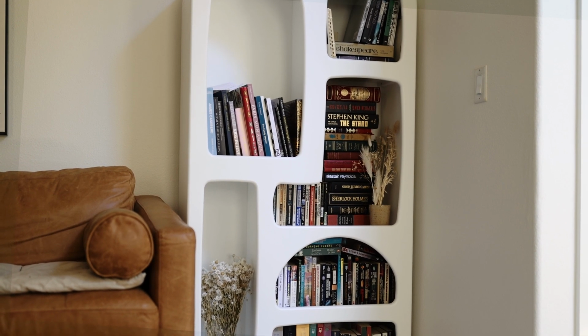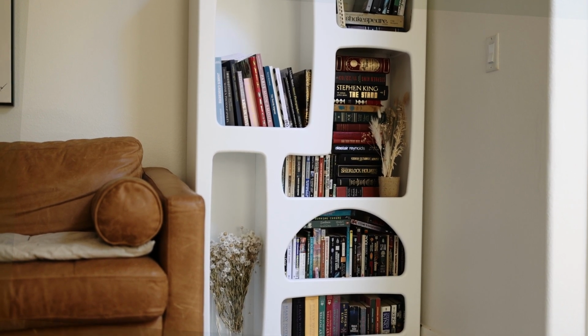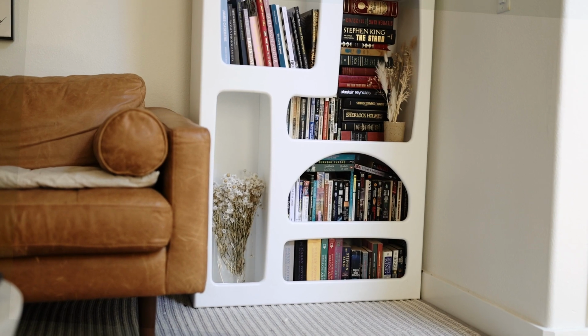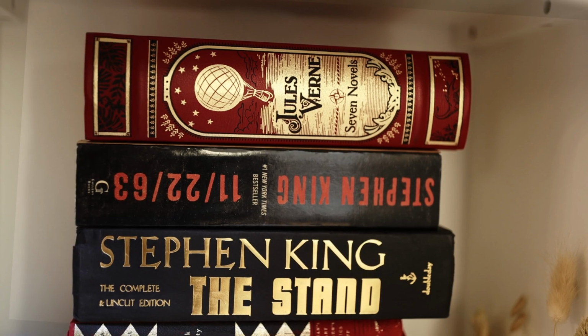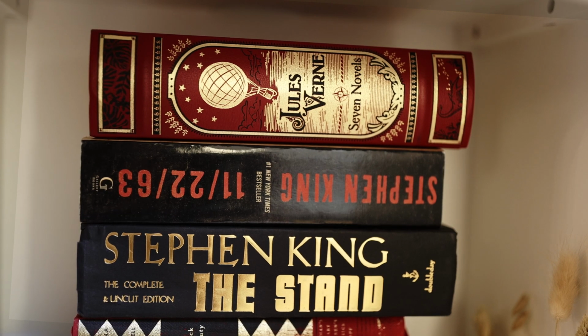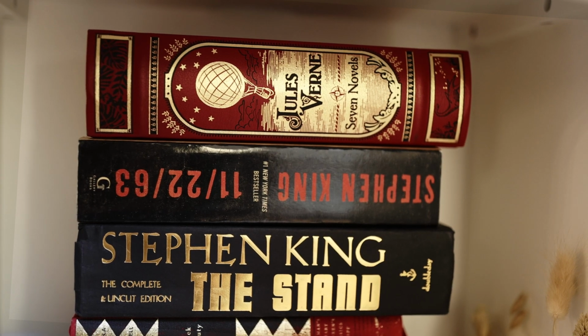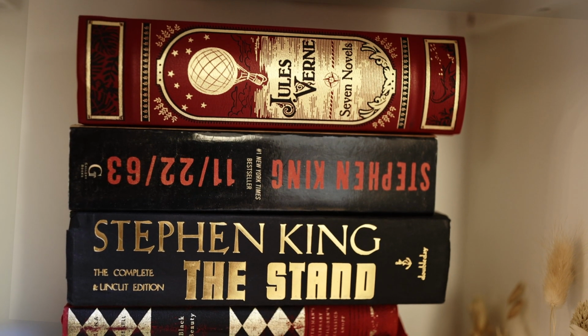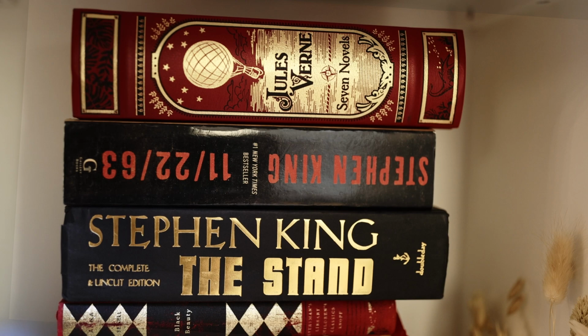Now for this bookshelf, I will go faster through these books because I'd like to make a separate video to talk about classic science fiction books. But here, all the hardcovers I have. I got 7 novels by Jules Verne. I actually got this one very recently from a used bookshop in Las Vegas. It's just simply too beautiful to pass.